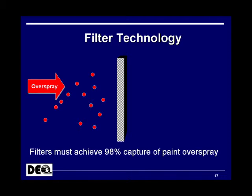Each booth or prep station must be fitted or equipped with either a water wash system or a filter system to control the overspray. If using water wash spray paint booths, you need to comply with the manufacturer's specifications. If using filters to control the overspray, they must achieve a 98% capture of the overspray.